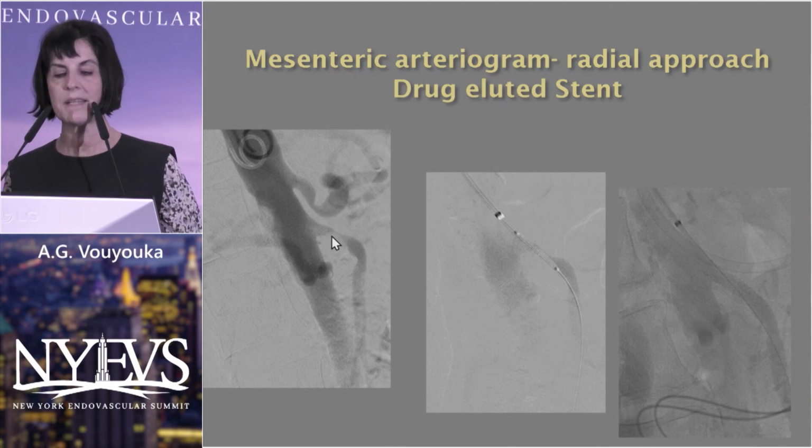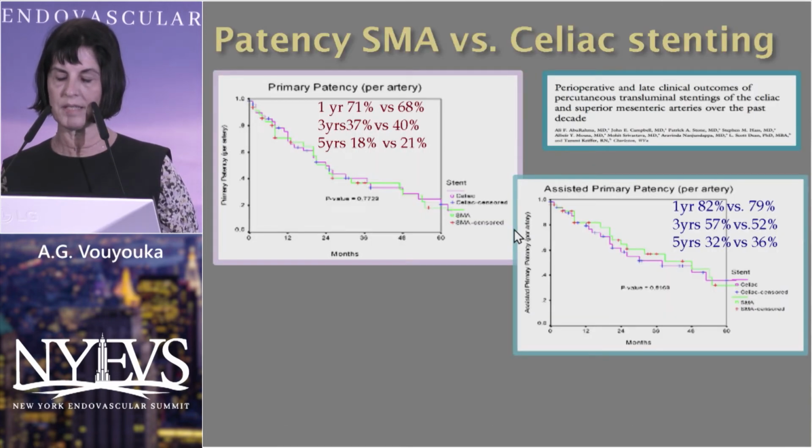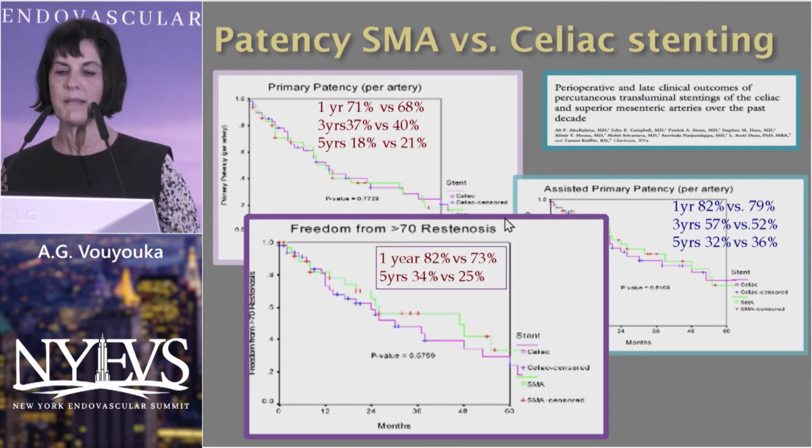For patients like this one, who have MALS and an SMA stenosis and CMI, the right approach is to stent the SMA and not the celiac, because stenting the celiac without releasing the ligament leads to this fractured stent and occlusion. However, in those patients that have an SMA or celiac stent and don't have MALS, the patency rate and the freedom from restenosis are similar.